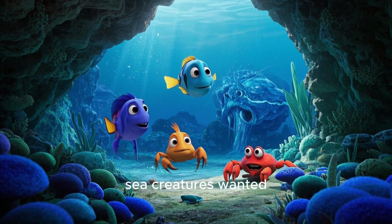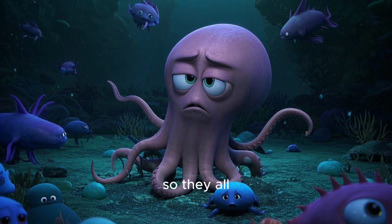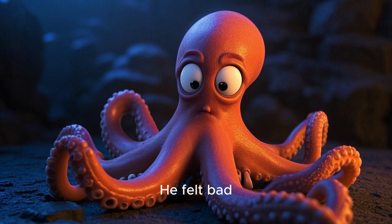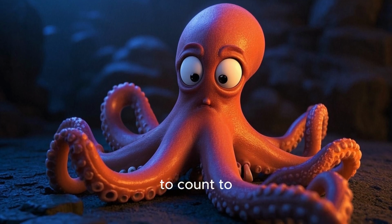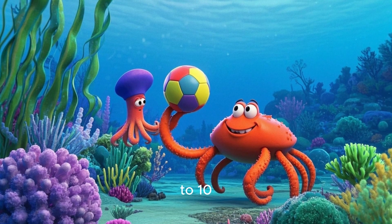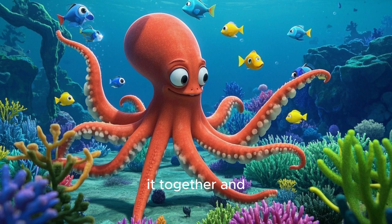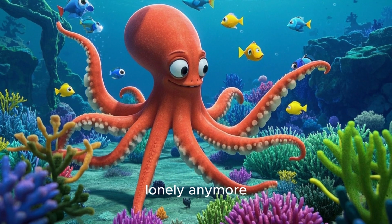All the other sea creatures wanted to know what he had found. The octopus wouldn't share, so they all swam away. He felt bad, so he started to count to 10 so he could give the ball to someone else. When he got to 10, he gave the ball to a friendly crab. They played with it together, and the octopus wasn't lonely anymore.